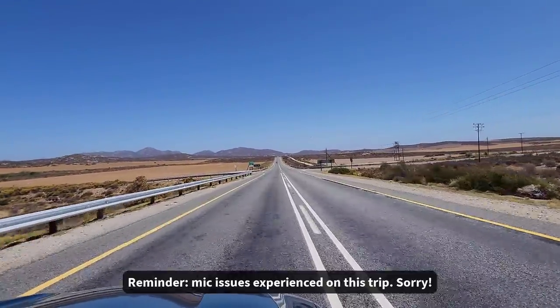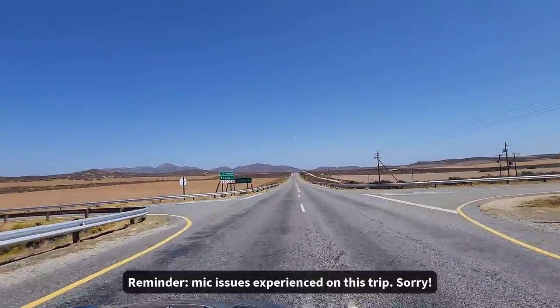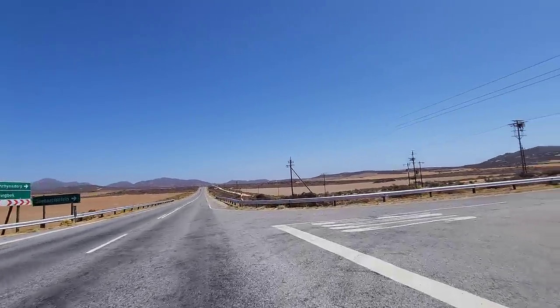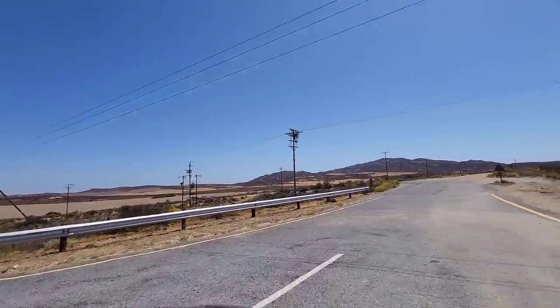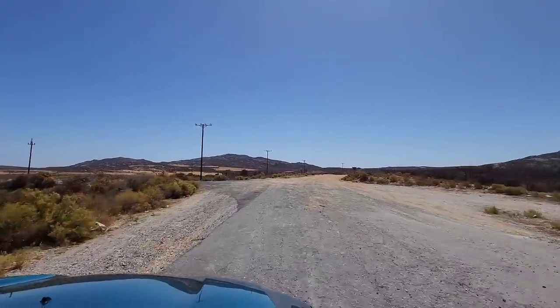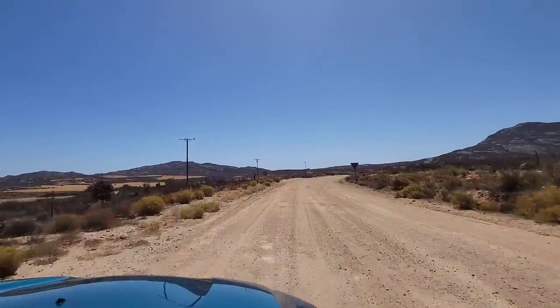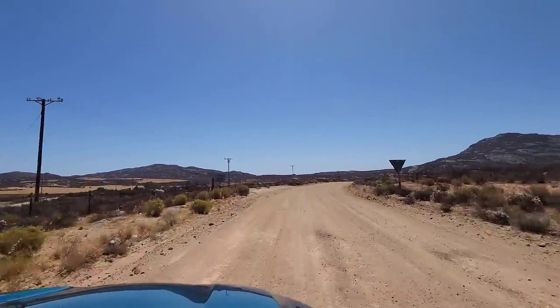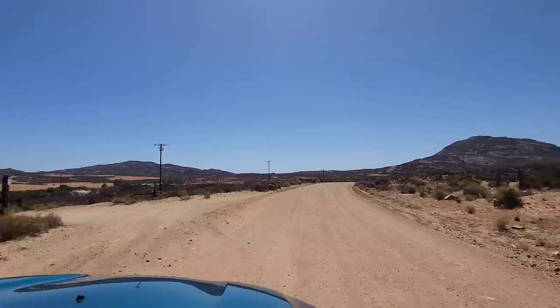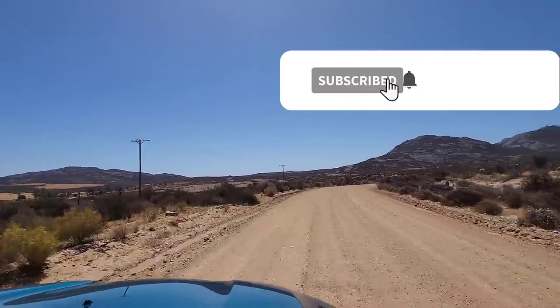So this is our turn off. Soebatsfontein? Yeah. Gravel road. Please be nice to us.